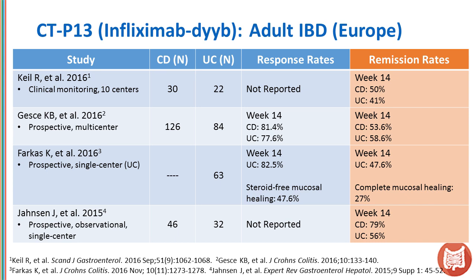The third study, the Farkas study, had some mucosal healing data with complete mucosal healing in 27% and steroid-free mucosal healing in 47.6%. And then the bottom one had quite high remission rates, but again, these were open-label studies, so likely why the remission rates are quite robust in Crohn's disease and ulcerative colitis.